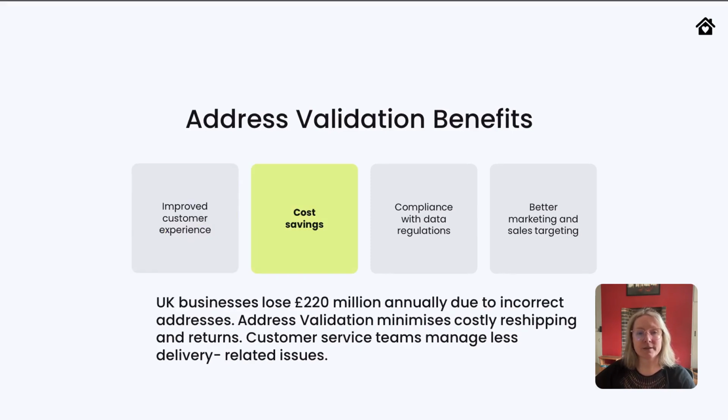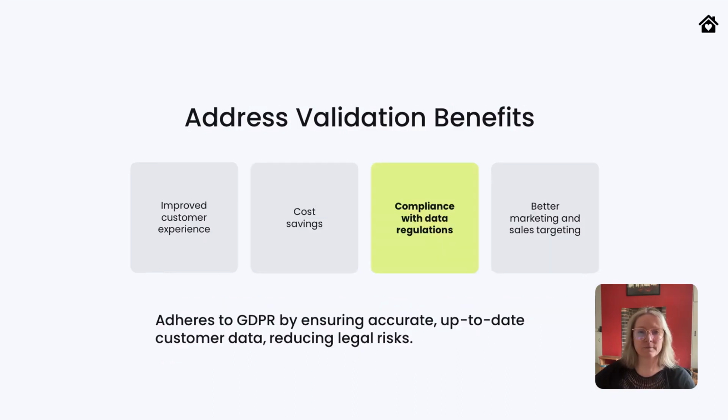The second benefit is saving money. Each year, UK businesses waste £220 million on mail sent to wrong addresses. This isn't just a logistical issue, it's a financial drain. Using verified addresses cuts down on redelivery costs, and your team will get fewer delivery-related questions.